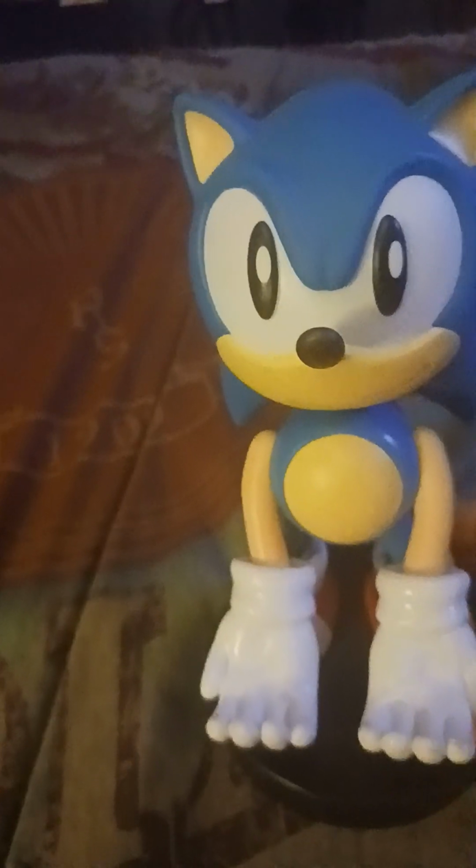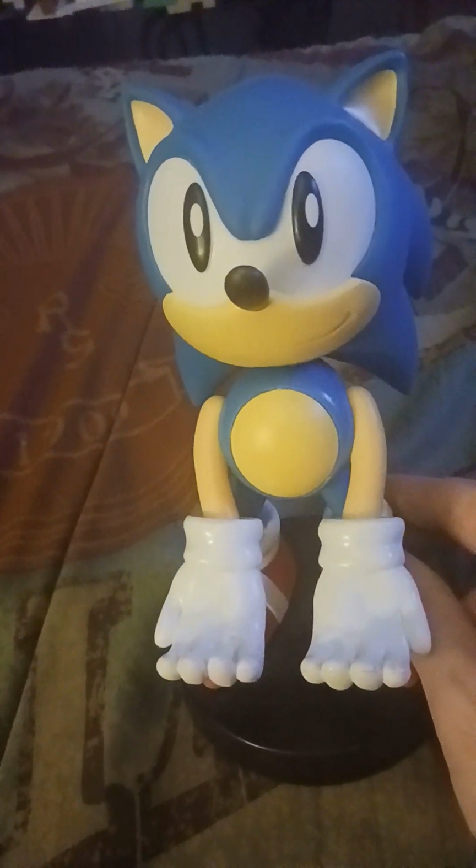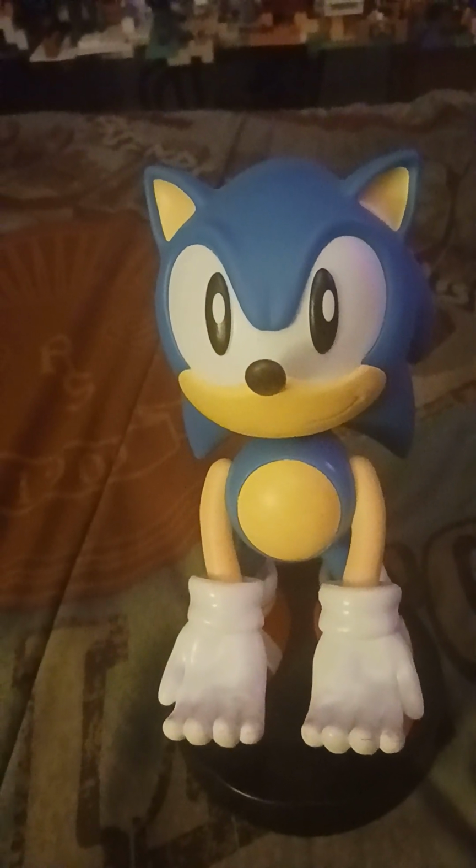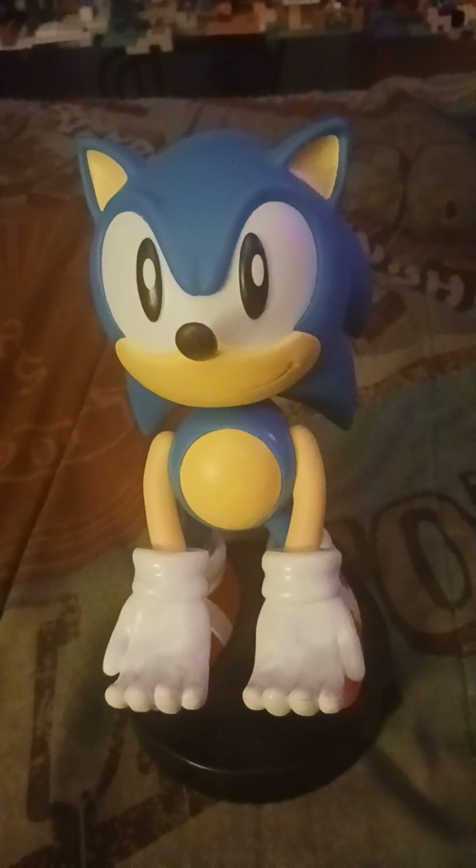So here's an example. I have a phone here, and we can put it on Sonic's arm. Look at that, guys. He's holding a phone for you. Isn't that really, really cool? Yeah, I am so happy that I have this thing. Oh man, it is one of the coolest things I've ever had. So you know what, guys?